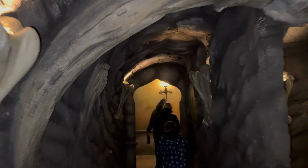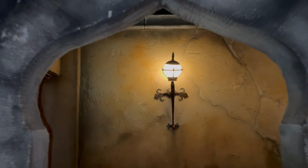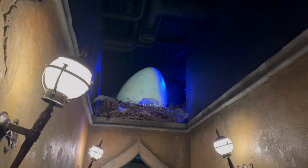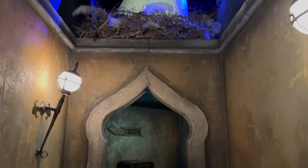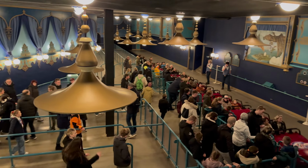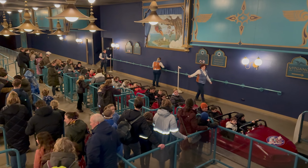While walking through this cave, you see the photo counter on the right, where you can buy your action photo after the ride. At the end, we turn right and enter an Eastern-themed corridor. Here we see a large gate with a bird's nest with a giant egg and some bird feathers on top. This is the nest of Vogelrok. After passing through the gate, visitors with disabilities can go directly to the right towards the platform. Other visitors turn left and go up a staircase to the boarding station.